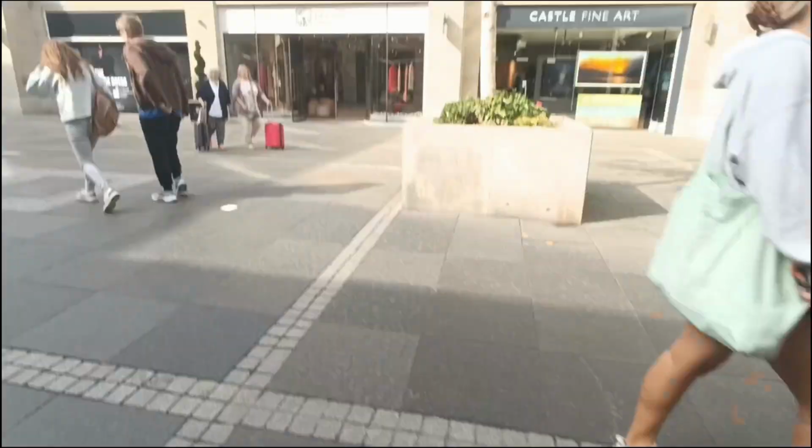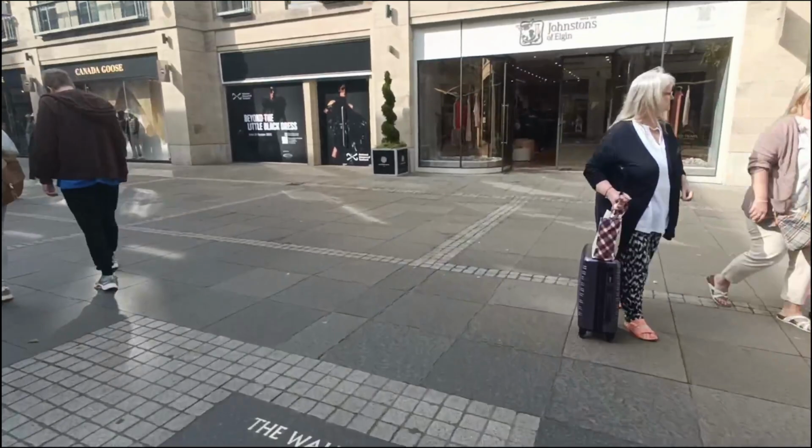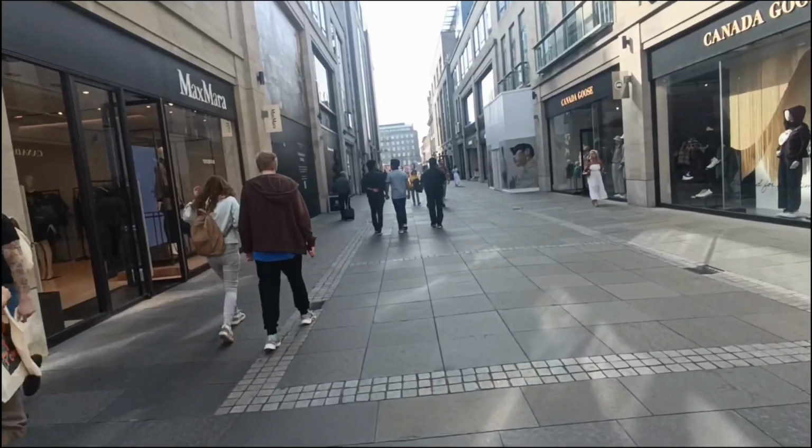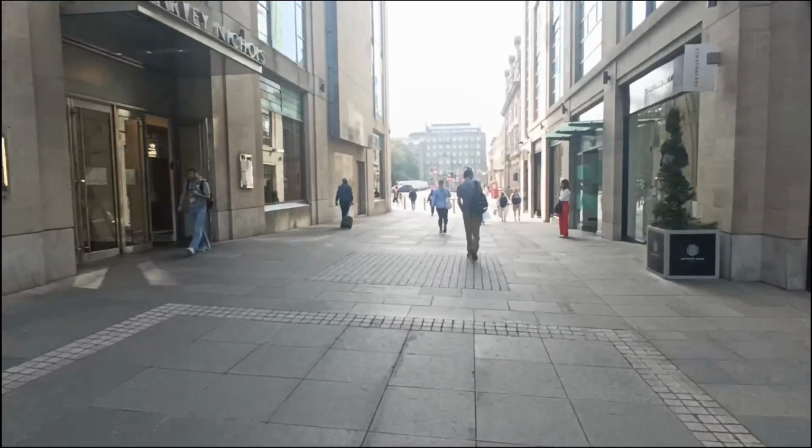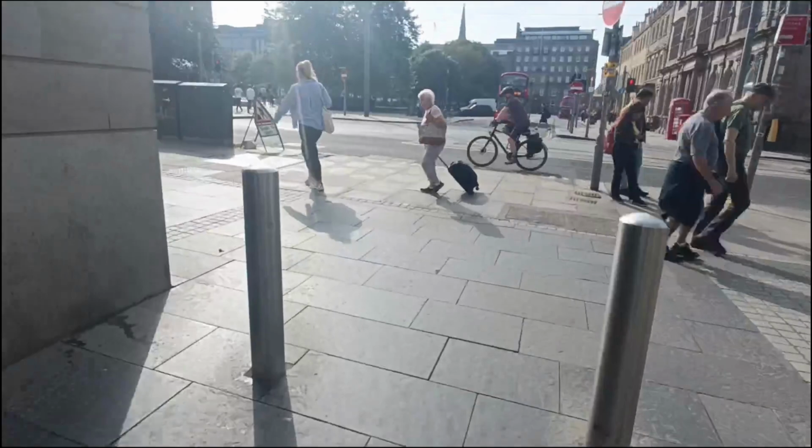Not sure about these shops, but supposedly they're good. And at the end of this kind of street as well, you'll find the transport, so the Edinburgh Trams, which is a really good service, takes you everywhere in Edinburgh more or less. So I'm just gonna skip a little bit further here because this is just all the famous, luxurious branded shops.